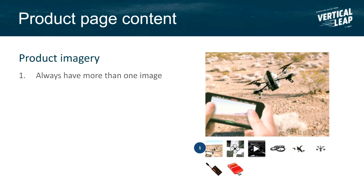I see lots and lots of websites across lots of different markets and lots of different verticals that only rely on having one single product image. It's a big advantage to have more than one. Images obviously say more than words. So the more images you have, the better, really.